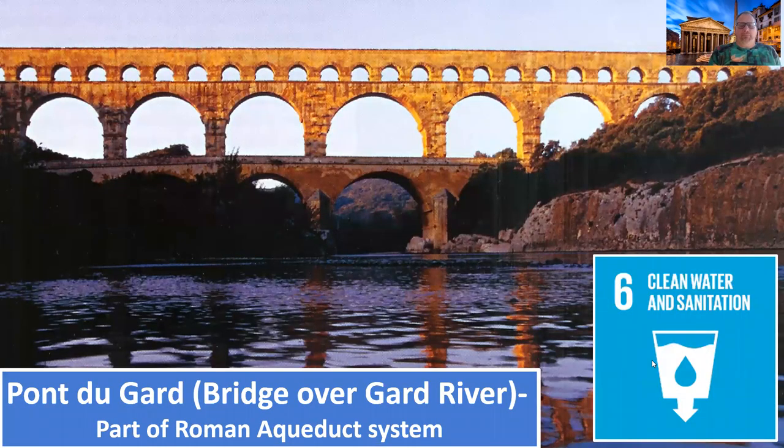So to show you the impact that their architecture has, most important aspects of architecture can really be summed up here. So this is the Pont du Gard. This basically means the bridge over the Gard River, and it is a part of the Roman aqueduct system. Now, under that right-hand corner, you'll see the clean water and sanitation. That is another United Nations Sustainable Development Goal. We have not seen this one, but clean water and sanitation revolutionized the world.